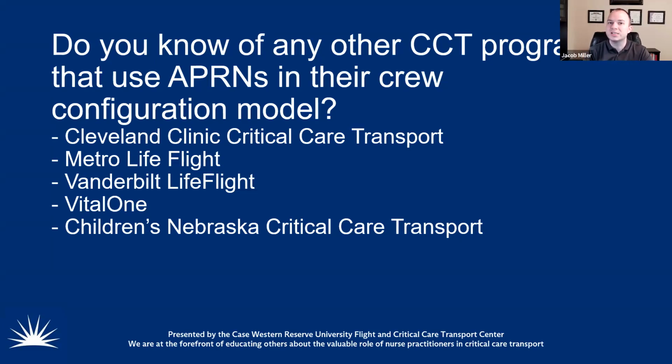And that also decompresses the system. Now that phone call goes to the NP, it doesn't have to go to a doc in the ER, the ICU, whatever. They can focus on their things. So I think that's a lot of downtime on shift that those advanced practice providers can use to better the system and make that system more robust and more resilient, to be able to function effectively.